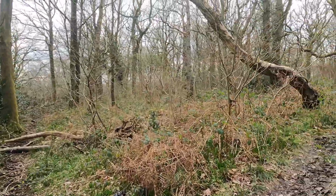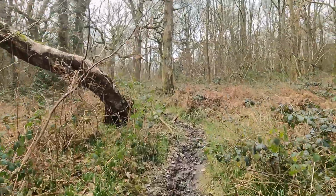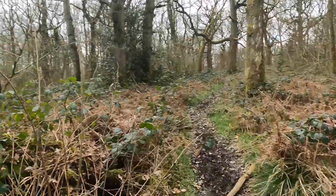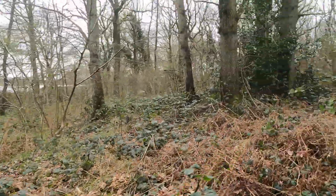I might take, I believe, this path, I think, because I'm looking at the other one and it looks like a bad way to come out, because it's really dredged down there as well, down the bottom. It's bad. Right.